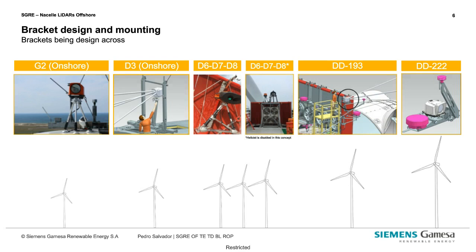Then moving to the new generations, we have this DD193 and also DD200. This turbine was the latest prototype erected in our prototype test site in Østerild in Denmark. And we already have a bracket designed on the side of the cooler, as you can see, close to other instrumentation. We also have a scaffold where you can stand to install the lidar. For the most recently released turbine that you might have heard of, the DD222, I cannot disclose much, but here is the bracket that we are also designing, where it will be basically an arm that rotates inside and then rotates outside, so it will make the installation easier.